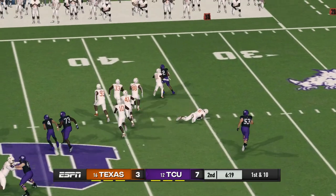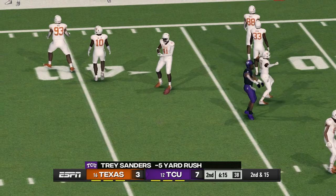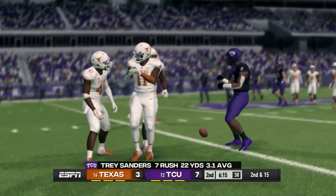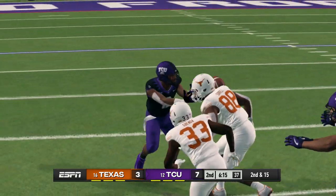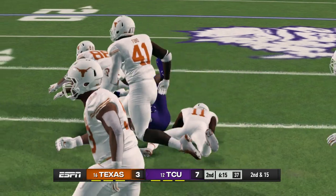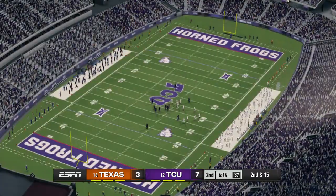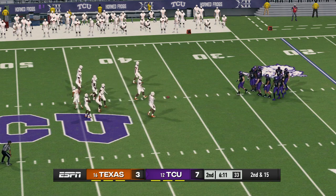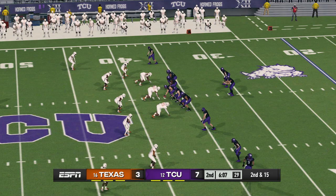Pitches out and the ball is up for grabs. And he has it on the corner. Tackled for a loss. The defense was that close to coming up with a big play. Yeah, they tried to get a little bit too fancy there on that option play. It's second and 15. Ball on the 37-yard line.